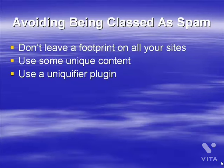So you have to continually update Uniqifier plugins. You're talking at least once a week, and if you've got 1,000 sites, that's quite a lot of work to update them. So a Uniqifier plugin quickly becomes out of date. It can be useful, but only if it's going to be automatically updated. But again, you can get around that by using some unique content as well.